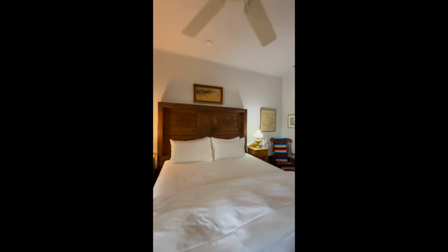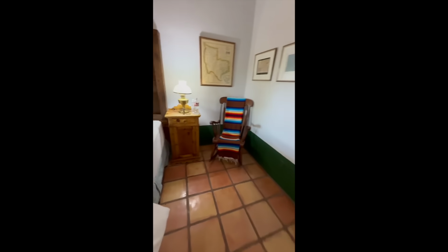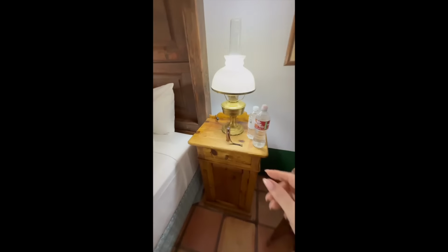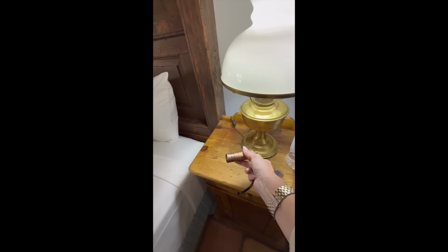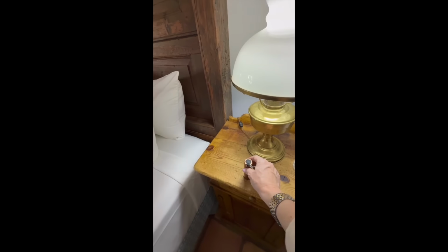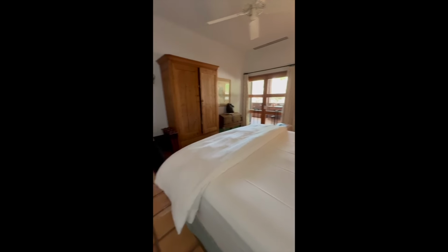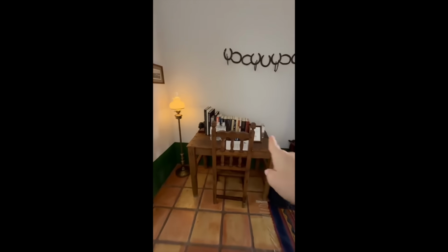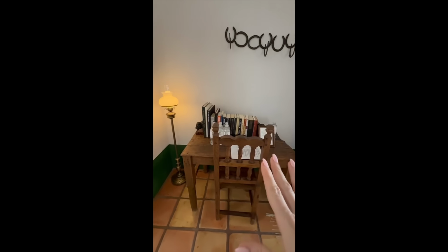Everything here is perfect. Ceiling fan because they get it. Love the saltillo tile floors. Something that is unique to any other place, I've never seen this: you get flashlights on your bedside because it is pitch black at night. You can see the Milky Way at night with your naked eyes. Little desk area, lots of books for reading. They now have Wi-Fi and cell service, but that's new since the last time we were here. To get your boots off.